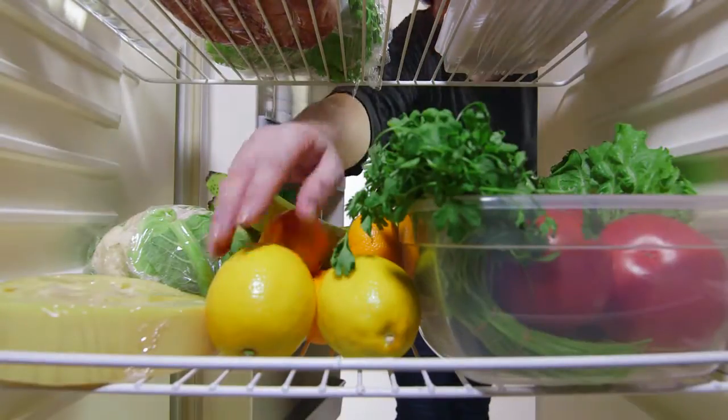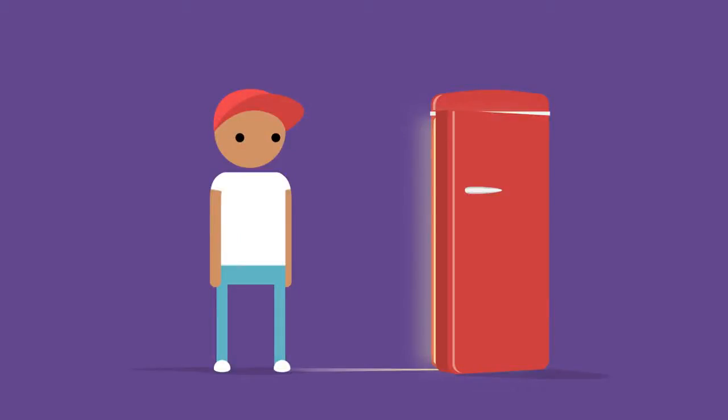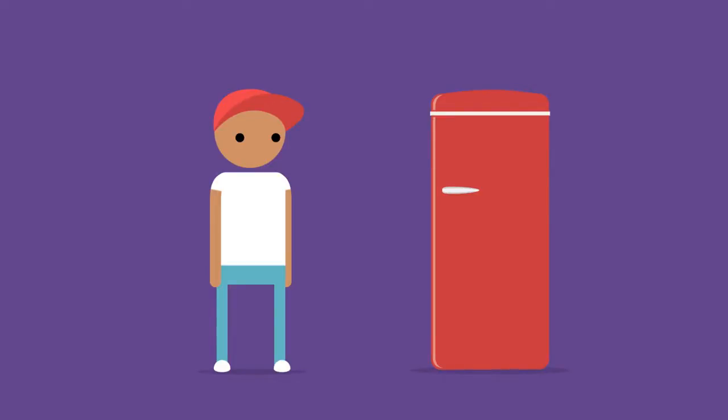to keep our food nice and fresh. But have you ever wondered how people kept food fresh before we had electricity to power fridges?